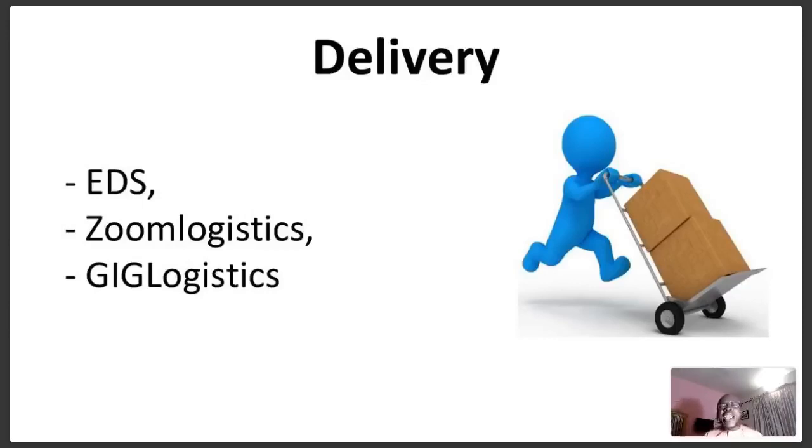But put at the back of your mind that delivery will always be a problem, whether you like it or not. And that shouldn't stop us from doing this business, because as winners, we do not run away from problems. We find solutions around them. So EDS Logistics, you can go to their site on eds.com.ng, and Zoom Logistics. Type it in Google, and you can get their website and get going from there. So that's about delivery, and I've just given you a $1,000 worth nugget about delivery. Do not put all your eggs in one basket, and make sure you concentrate on their areas of strength.